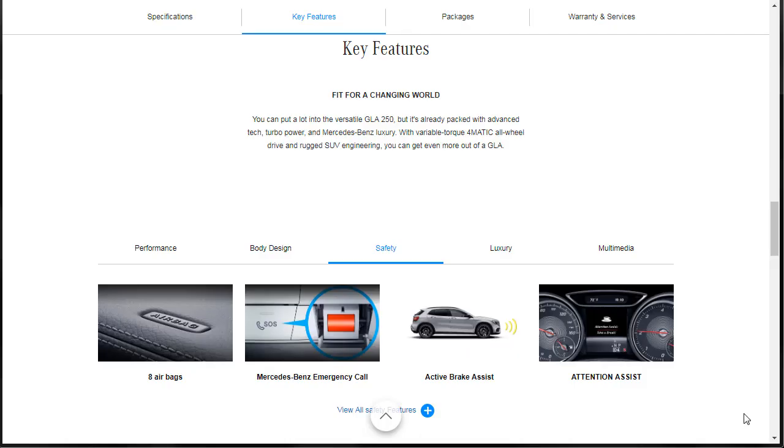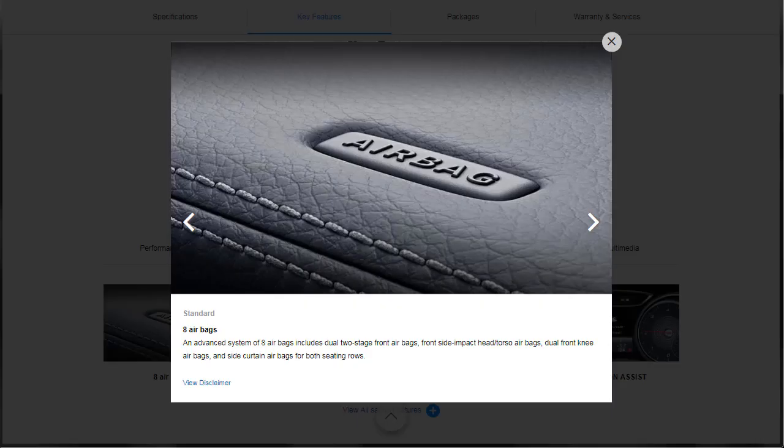Let's talk about the key safety features for our 2019 Mercedes-Benz GLA 250 4MATIC SUV. There's airbags and an emergency call, and active brake assist, and attention assist. Now let's look at the details real quick. So 8 airbags. I said this before on the last Mercedes-Benz video I did, which I think was the Mercedes S560 4MATIC hot car.